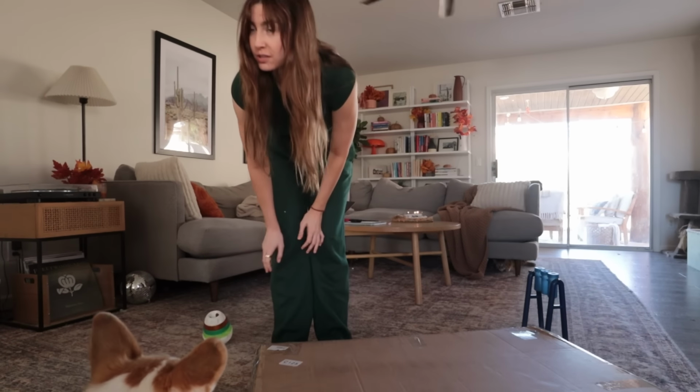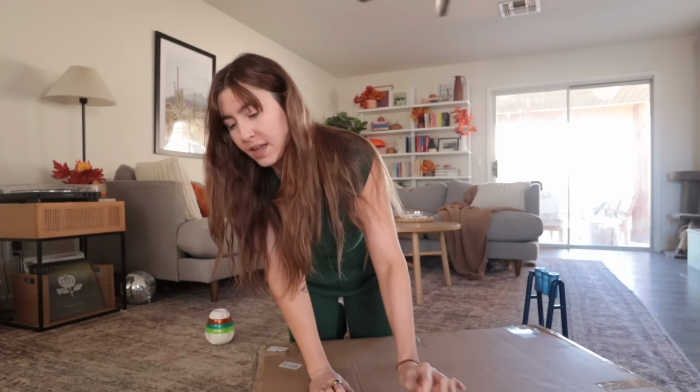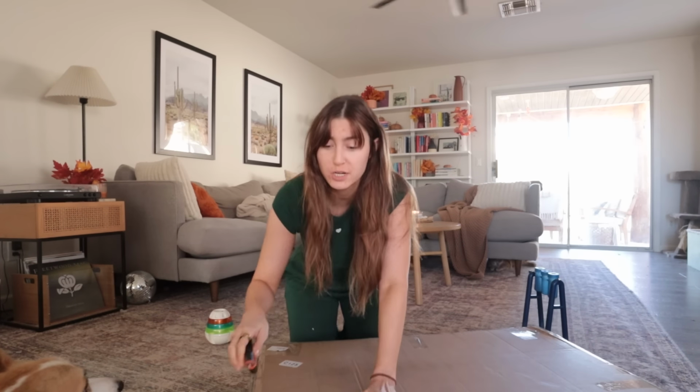Let's see how this headboard looks. Do you ever accidentally inhale long hair and it gets in the back of your throat? Because I just did that. I'm worried that this headboard is going to look small, and I'm not going to like it. I'm pretty sure the picture that I saw was either a king or a queen, and I got a full.